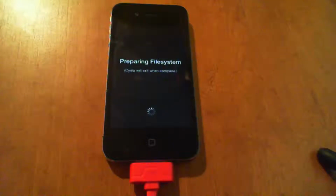Cydia's file system tends to take a while. Just bear with me. I don't want to pause the recording because then you guys will think I tweaked something in the middle. I want this to be an official video, a video that you guys want to watch, and maybe one that may be helpful to you.